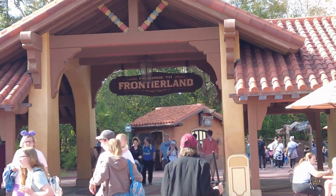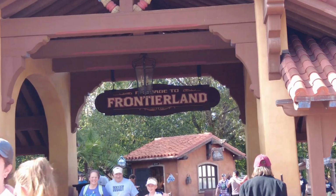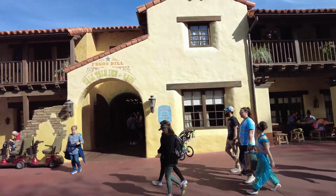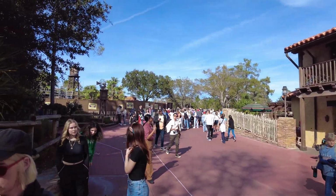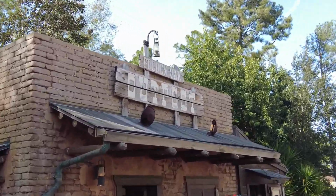Welcome to Frontierland. Now let's go see how long that line could possibly be for these. If you're familiar with Frontierland or Magic Kingdom in general, Golden Oak Outpost is where these are going to be, and they're available for the entire month of February, so from now up until the 29th, there's a leap year. If you exit through Adventureland, keep walking towards Tiana's Bayou Adventure, AKA Splash Mountain. It's on the left-hand side, right there, Golden Oak Outpost.